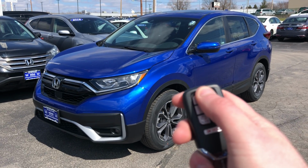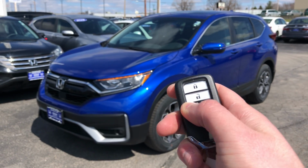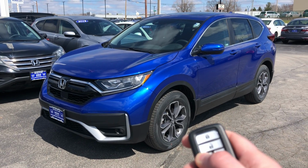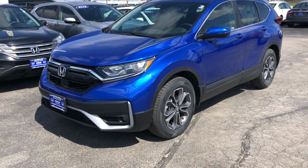So simply hit lock twice, hold this button down, a few seconds later your remote start is going to come activated, the light's going to flash 3 times, give you a visual. There it goes, it hums right on. It runs for 10 minutes, heats and cools the car to 72 degrees for you.